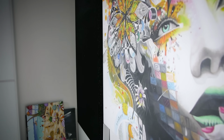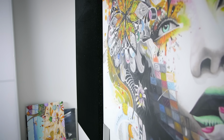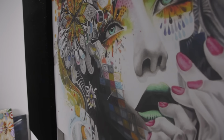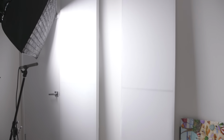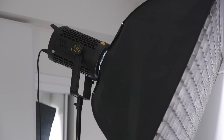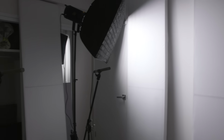And I'll just move this around a little bit. So, beautiful artwork. More artwork sitting there. So these are the double-sized panels. You can see the bit of wood there. So that is 8 feet tall. So I've got 2 of them. There's that Godox light. Copy stand. And so that's pretty much my room.